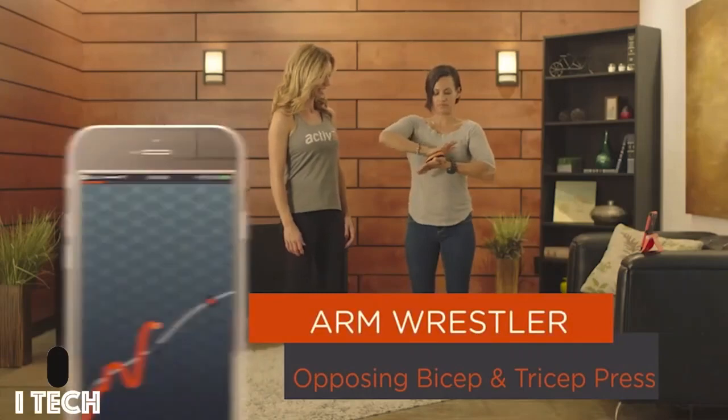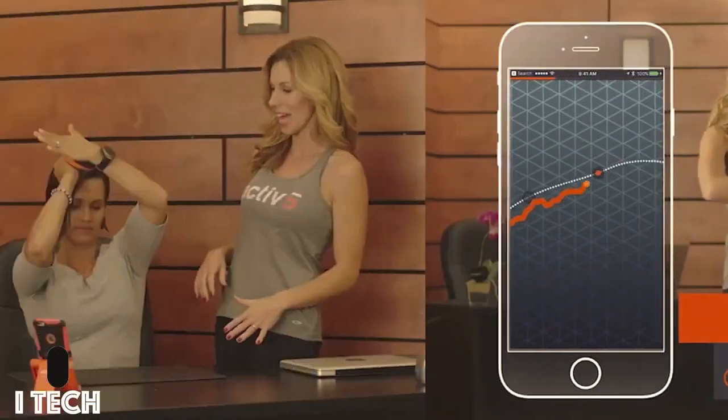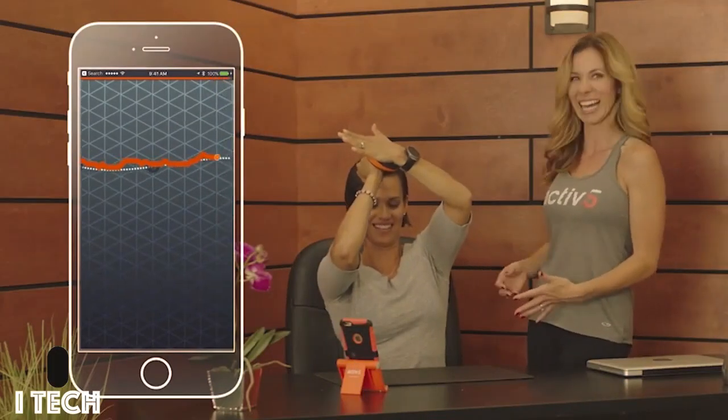Ladies, we all want toned underarms so we can go sleeveless with confidence. Guys, you'd love to be stronger, right? Well, this workout will tone and define your arms while building strength.